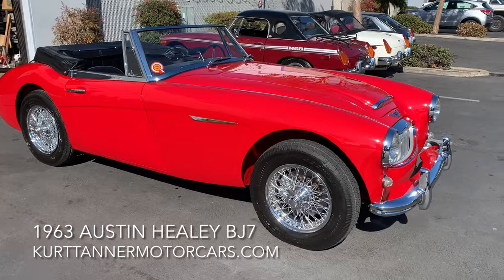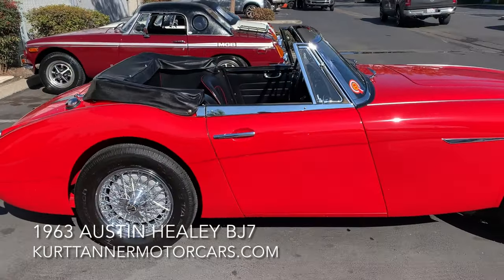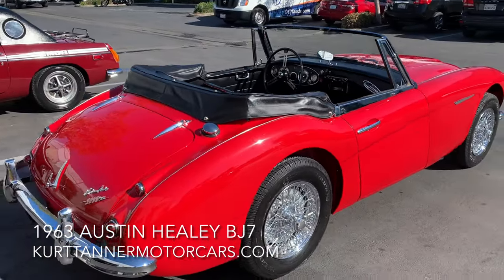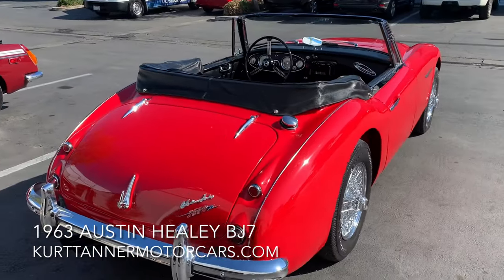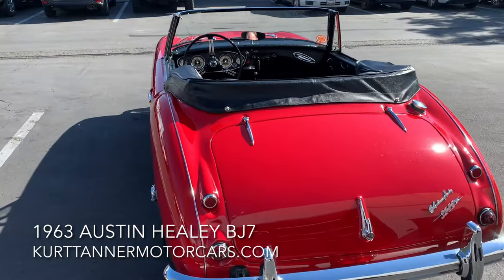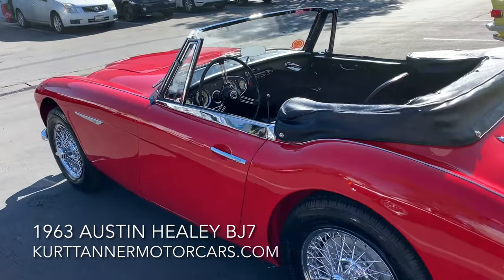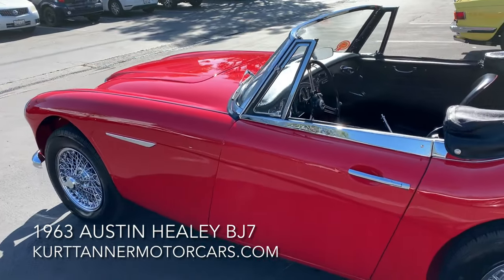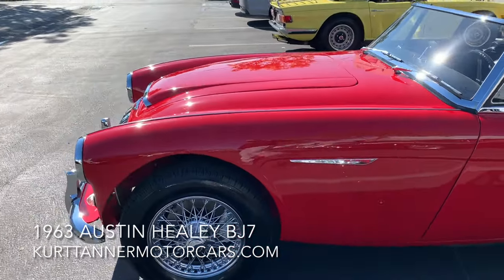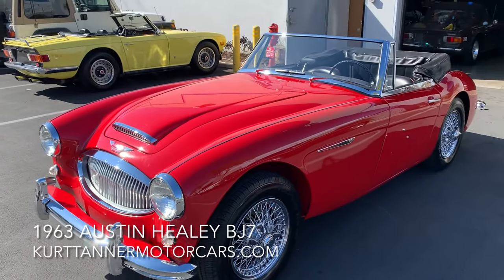or 9 years ago. We sold this car to a very nice gentleman at Barrett Jackson, Arizona. And the car's only accrued 500 miles since our restoration. So I just took it for a drive here and the car just drives as new. I don't even think the engine or the suspension or the seats have even been broken in yet. So this is just a knockout, fantastic restoration.